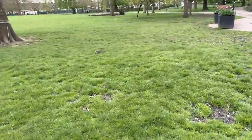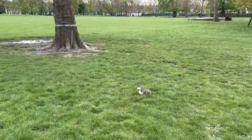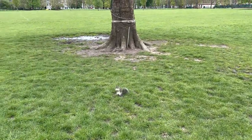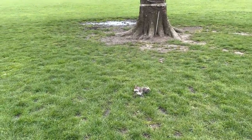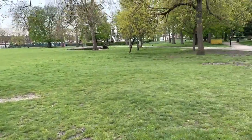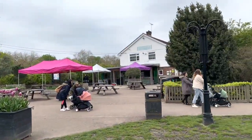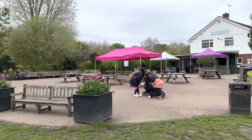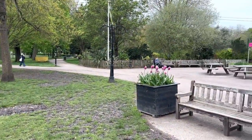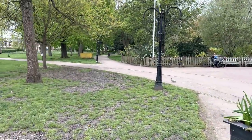Our little grey squirrel friends. See how near I can get to him. See, he thinks I've got some food for him. Yeah, see? These squirrels get fed. We won't get any closer than that. And the park cafe there. Always nice to have a place where there's some facilities to get a drink, and a cup of coffee or whatever. And some loos.